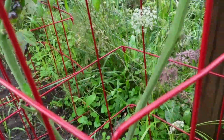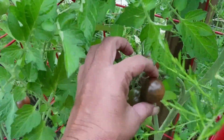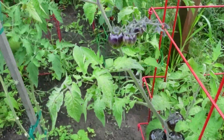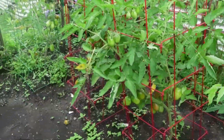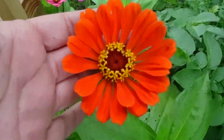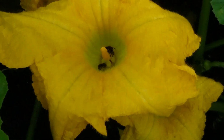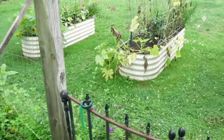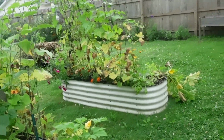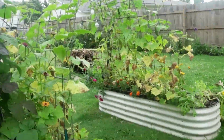What do we got going here? Oh, black cherry. You have to pick a lot of those. There's the black strawberry. Okay, so these are just gorgeous. The bees have been busy. So now I'll take you to another part of the garden. I gotta fix that fence when I come back.